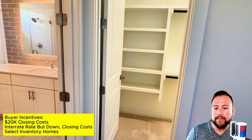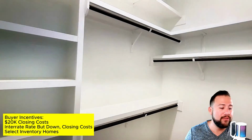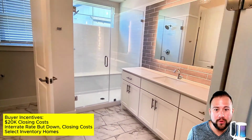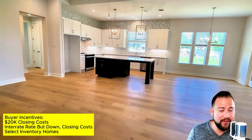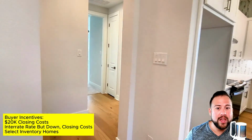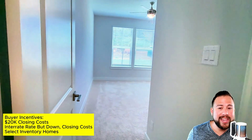Again, these incentives are for select homes in their inventory. It's not for the whole community. Right now they just have this one particular home carrying this incentive, right? They're almost done with their phase 1 and about to start phase 2. Actually, this is April 23rd, 2024, when I'm recording this, so I visited this community this past week. The Martin is the floor plan that they're going to be unveiling in the next couple of weeks.